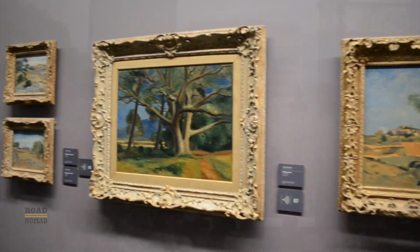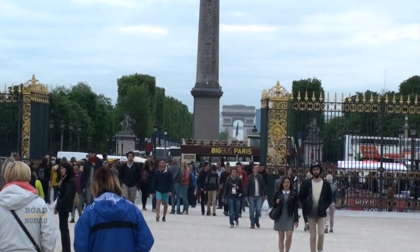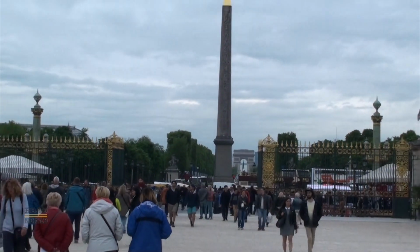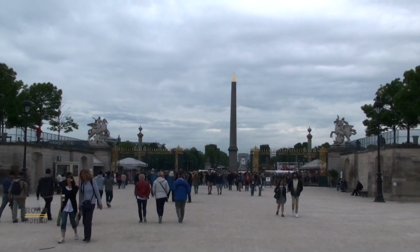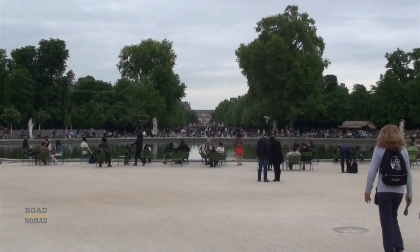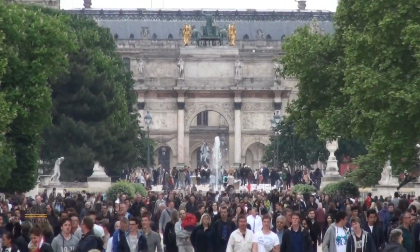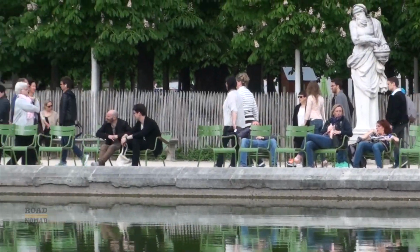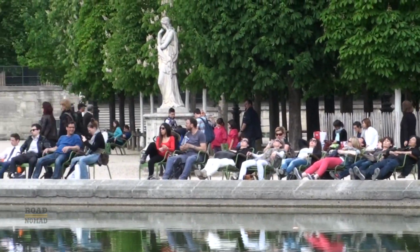From here, you can see Arc de la Défense and Arc de Triomphe and the Champs-Élysées and Place de la Concorde, all lined up. That's how perfect this city is. Turning around, we see Arc de Triomphe du Carrousel and the Louvre as we look across the Tuileries gardens. Look at all the people relaxing by the pond.